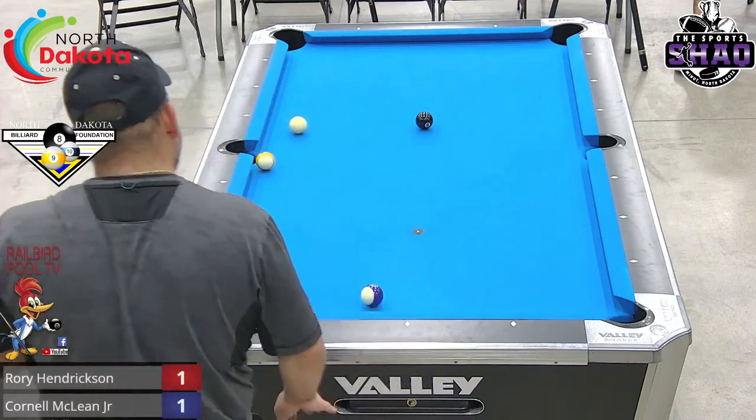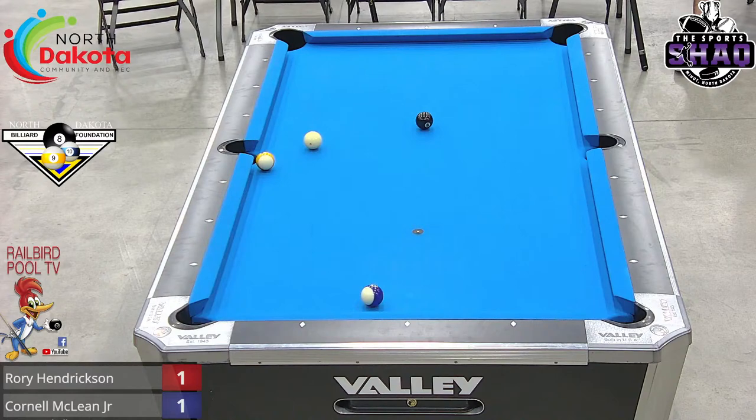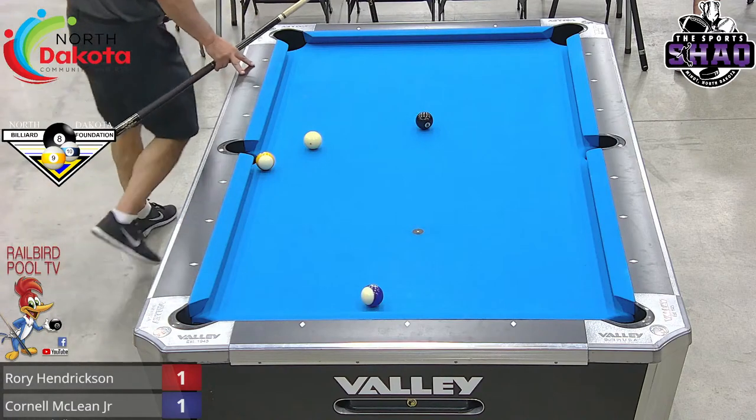Opted to let his stroke out a little bit. He's still dealing with speed issues with the table. He's making it work, but you got to ask yourself, is this finally going to bite him? Consistently not quite getting where he wants.